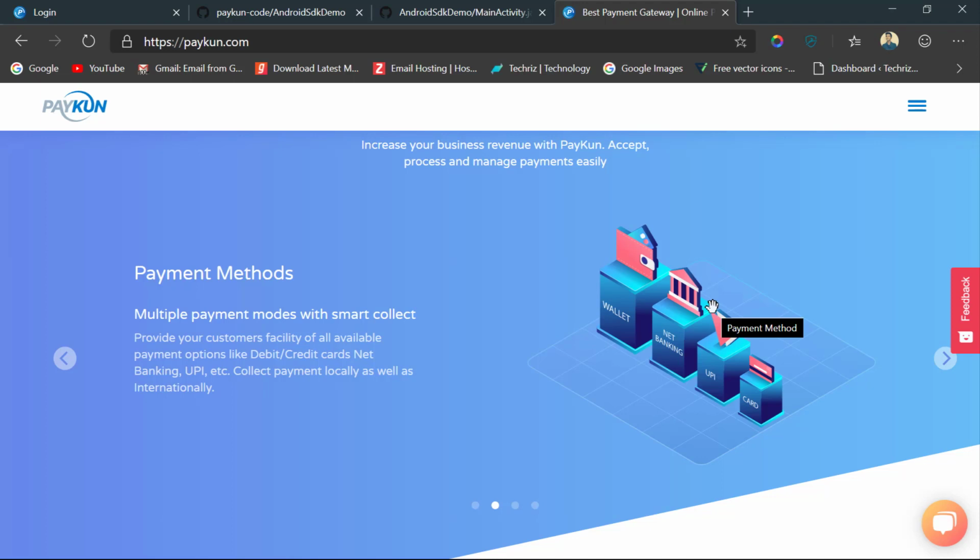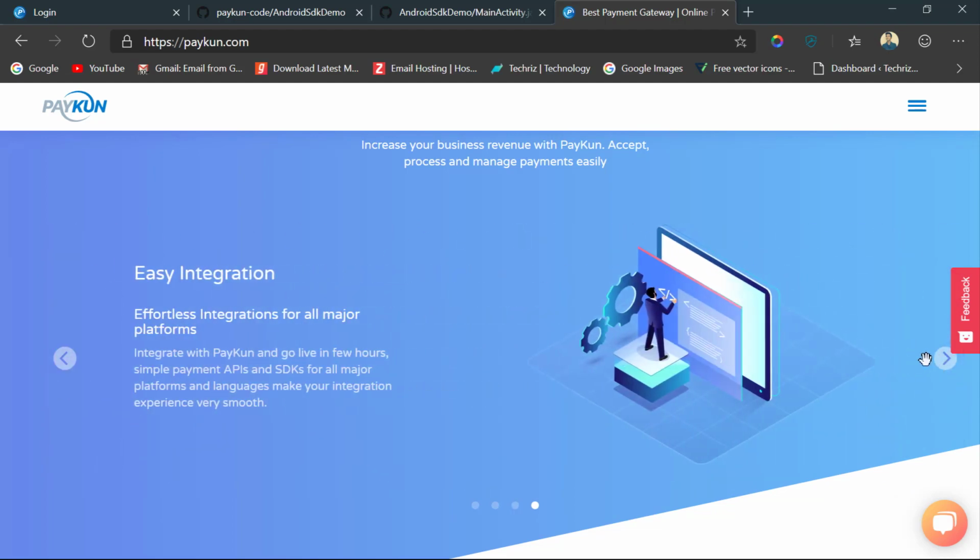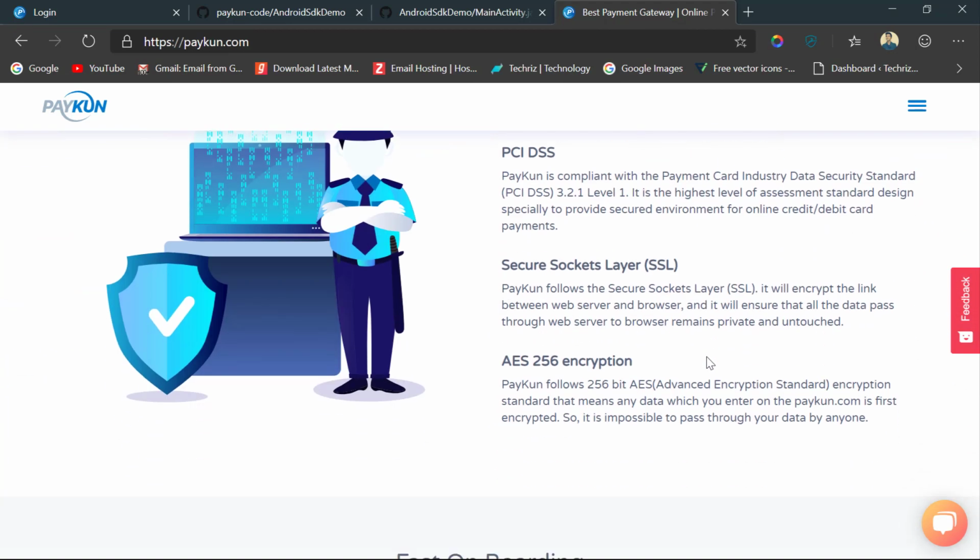You have UPI, and this follows every UPI app, I guess. PhonePe, Paytm, WhatsApp. You don't see WhatsApp UPI often in payment gateway solutions, but you get it here. And you have net banking and wallet, and the UI is pretty nice too. As you can see, the website is pretty nicely designed. You have the payment links option, which is quite easy if you don't want to integrate it with the backend and front end of your website or app.